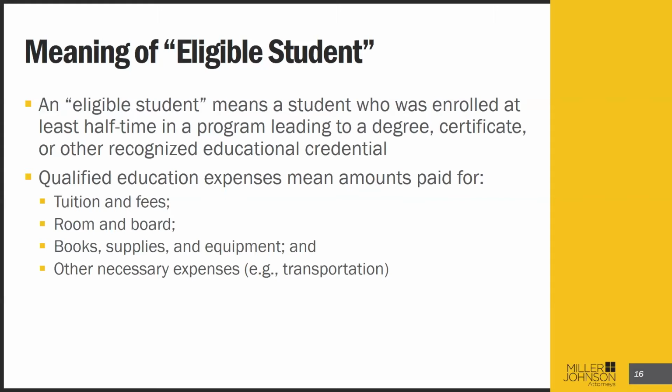A common question employers have then is, how will I know if my employee's loan is a qualified education loan? And in order to accomplish that, we recommend preparing an attestation form where the employee essentially attests that his loan was used solely for these listed education expenses on the slide.